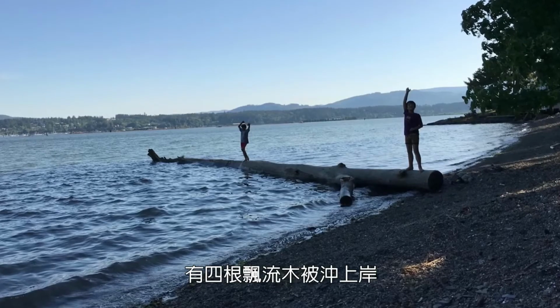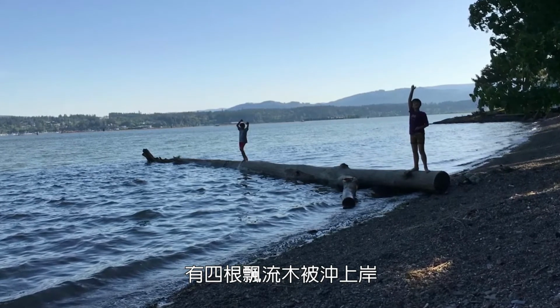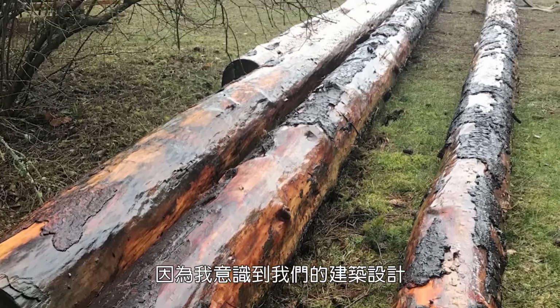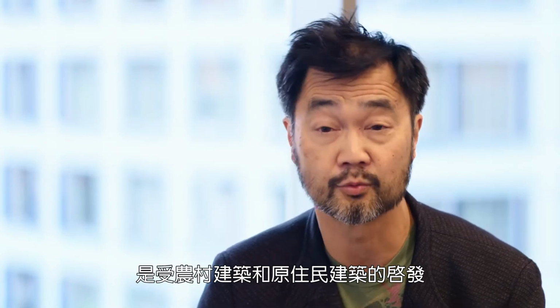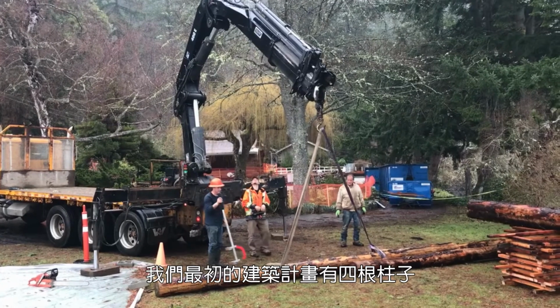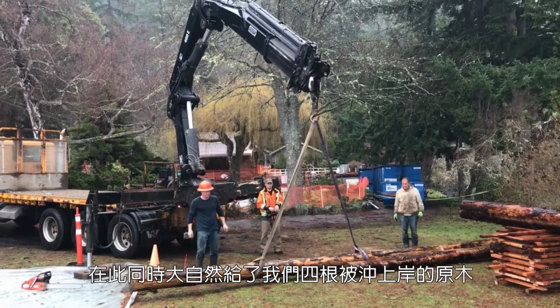senses. One day after a storm, I walked out on a beach, and there were 4 logs that had washed up. And that was really interesting because I realized that our design of our building, which was inspired by rural architecture and the indigenous buildings of the First Nations community, our original architectural plan had 4 columns. Nature that day gave us 4 logs that washed up on shore.